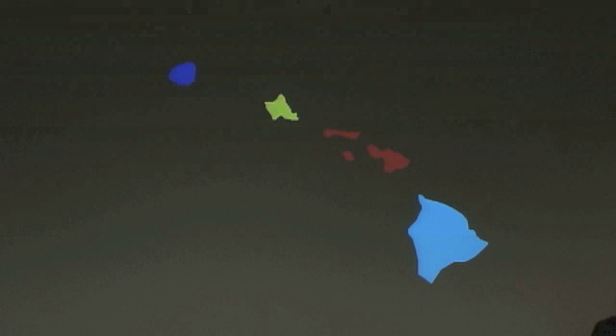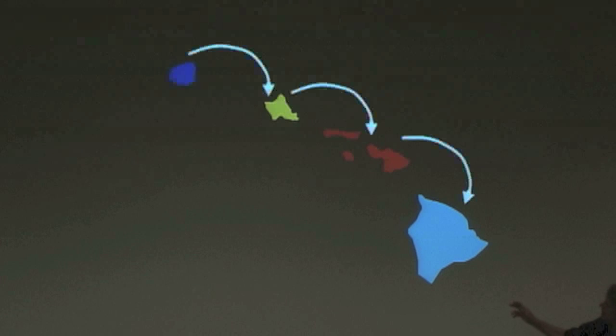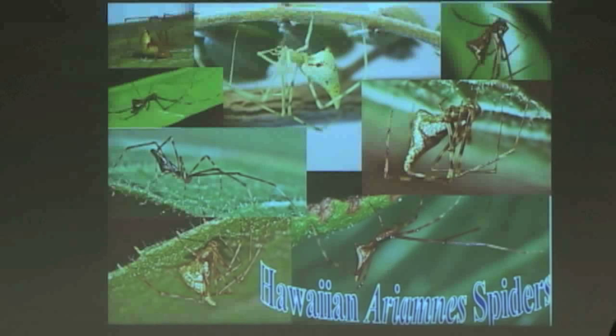But there are a whole bunch of other ones that have changed adaptively. They've hopped down the island chain and diversified within the islands. And so this is what I want to talk about from now on. So here's just one, I'll show you a bunch of different lineages of spiders that have done this. These are stick spiders in the genus Ariamnes, and they have this incredible diversity that you see here. These are just the Hawaiian species, and just a kind of a representation of them.